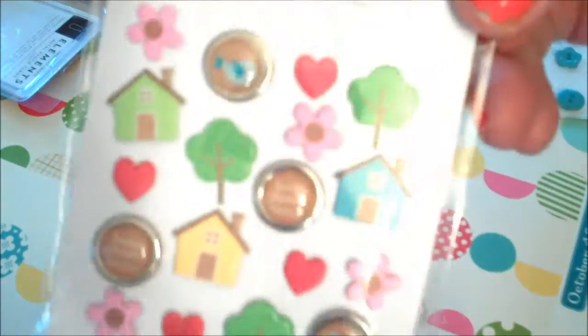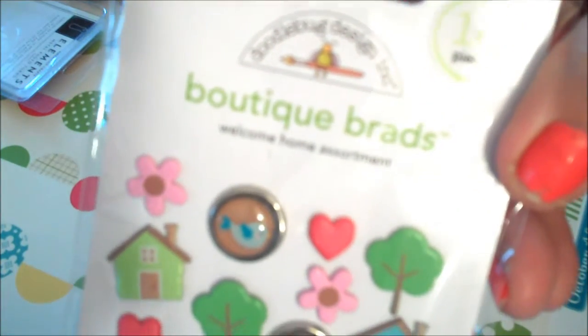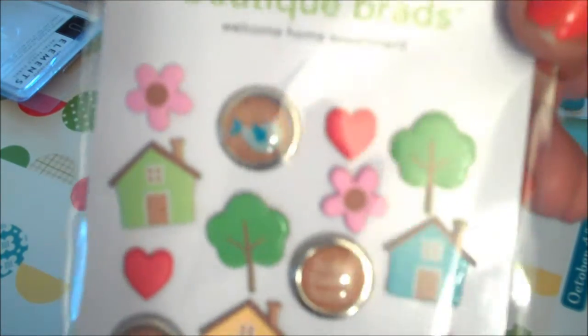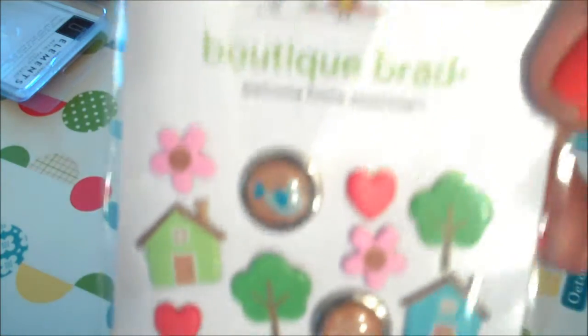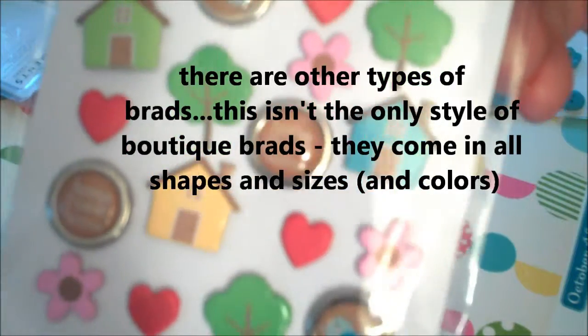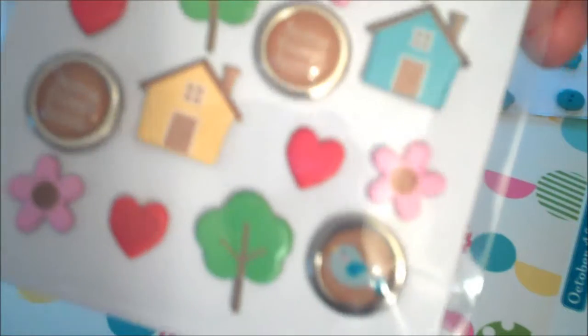I would really like to use some of these brads from Doodlebug Design Incorporated. Boutique brads. If you've never seen any of these guys, do a search on these. These are the cutest little brads. Now, I would probably use the red hearts or possibly that yellow gold house there or the little blue house. I might even use the trees. So chances are pretty high I'm going to get to use something from these brads.